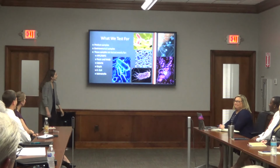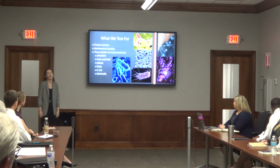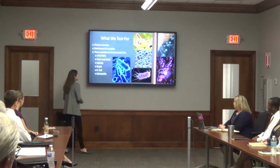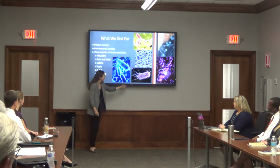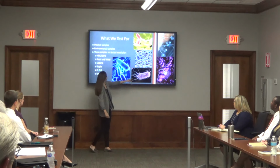Then we have Listeria, LS, Staph, E. coli, and Salmonella, the four most common foodborne bacteria. Just because I like showing you that I know what it looks like. This is LS. We have Staph over there, Salmonella here, and LS right here.